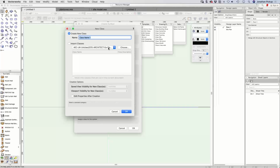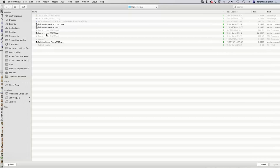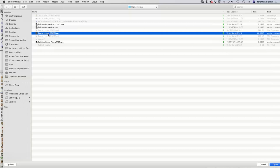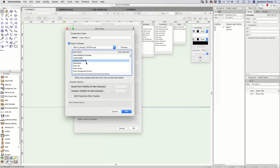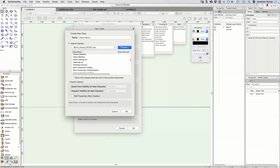And I use a lot of classes. So I'm just going to choose a file that's already got my classes in it. I think this one's got them, maybe. So it's got services in it. No, I'll have to find another file. But if it had services, then it would be easy for me to grab the class from another file, which is really handy. So I'm going to go to another file.